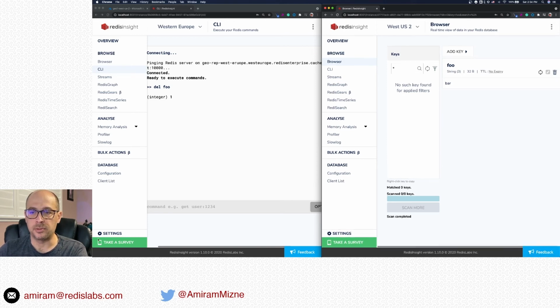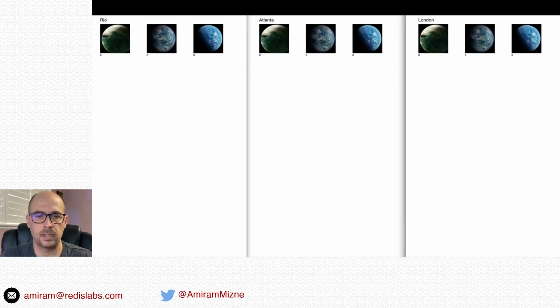Now let's move on to another demonstration. Now let's play a game I like to call Death Star Bingo. We have 3 applications, each hosted in distinct geographic regions and connected to a local Redis Enterprise instance, which are part of an Active Geo-Replication setup. In this game, we vote for each planet to get blown up by the Death Star. A vote for, say, Dantooine. The vote is captured in a string located in the Rio instance, which is then replicated to Atlanta and London. Same for votes for other planets.